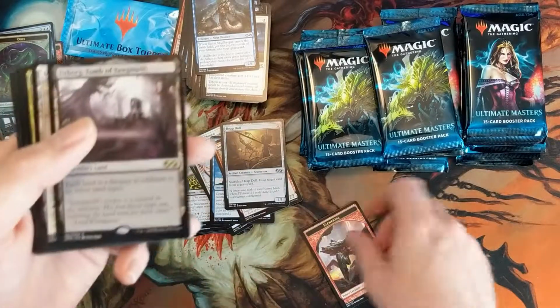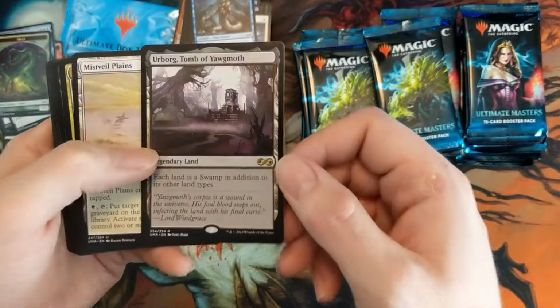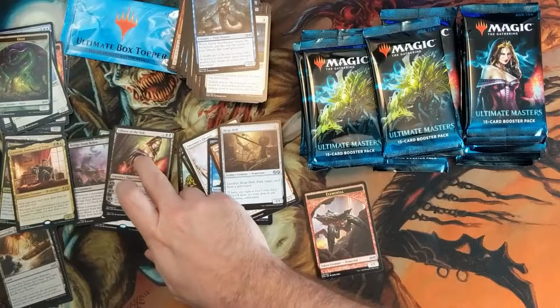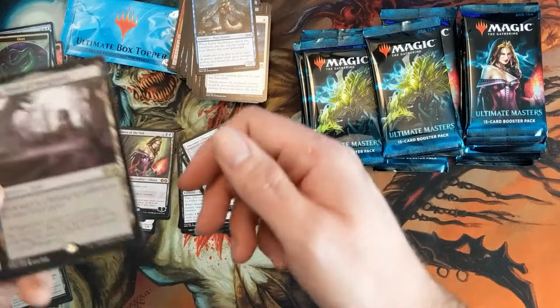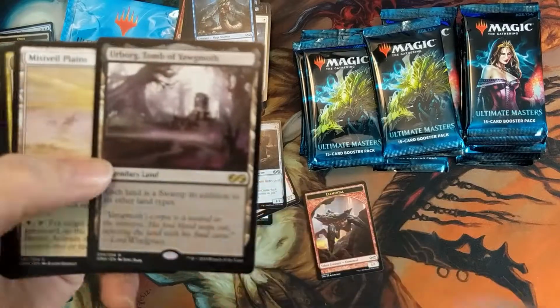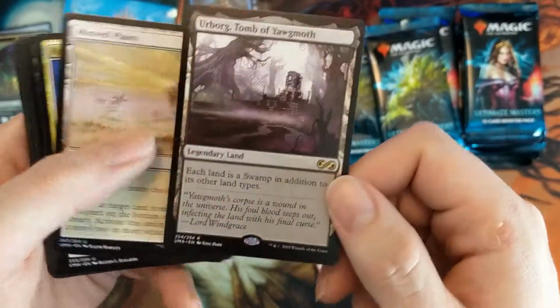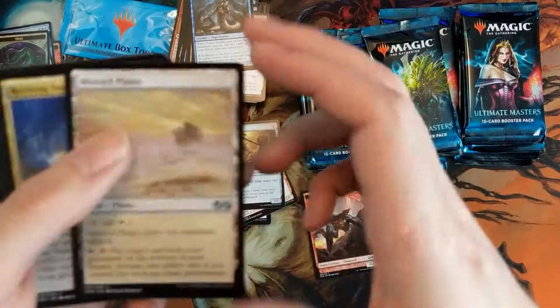Nice hit. This is good. I need to actually see if I get my money back out of this box. It's looking pretty good because Liliana is what, 60? I don't know what Leovold is as a non-foil. And we got Urborg, Tomb of Yawgmoth in here. So that's a pretty decent hit as well.